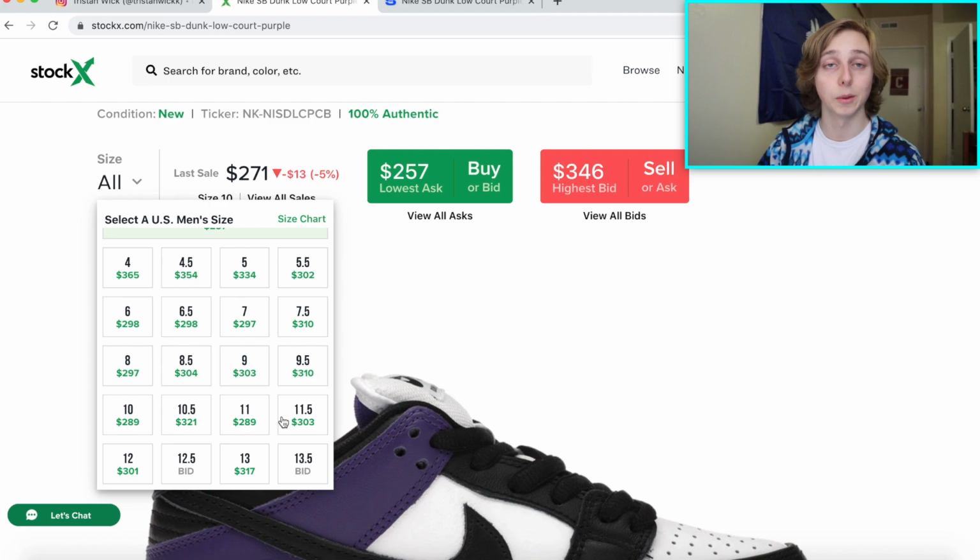Obviously a size 10 is going to be the one with pretty much the most stock, but an 11.5 is always my money size. I love holding the size 11.5, so that's what I'm going to be trying to go for when I get this one. Again, I'm just waiting for the US drop on this one, because when the US drop happens, you see what the resale is right now.